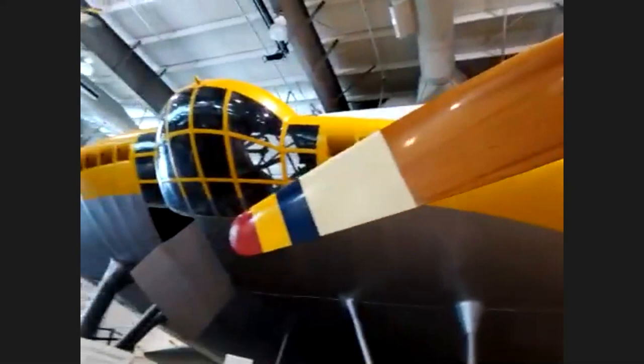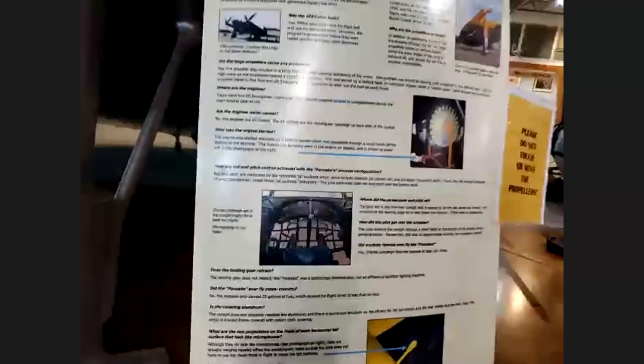I was looking at the information board, and I found this fascinating because it says it's just a giant wing, which would make it hollow, correct? It's only 2,700 pounds is what this weighs. That is compared to... Remember, when we were outside? Yeah.